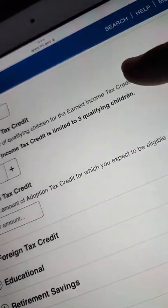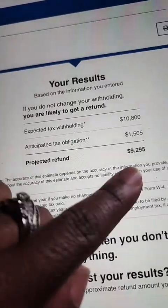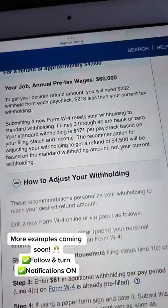For the earned income tax credit, we hit that question mark and we realize based on the link on the IRS website that the child does not qualify. Her results show a projected refund of $9,295. Slide the adjuster tool to determine if you want that throughout the year, at the end of the year, or both. It shows you exactly what to put on your paper form.